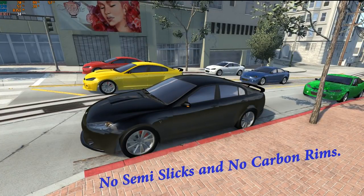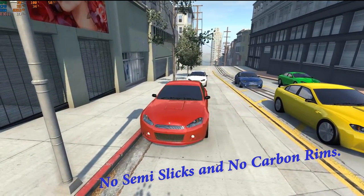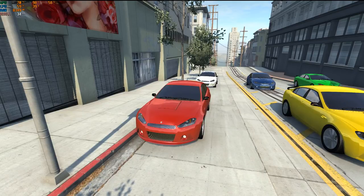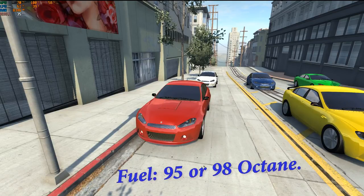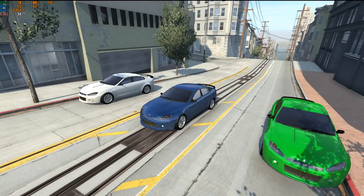No usage of slick tires or semi-slick tires, and no carbon fiber rims, because production cars don't have carbon fiber rims. Let's see what else. The fuel should be only 95 or 98 octane fuel only, no 100 ultimate. All right, now the interior, my friend.